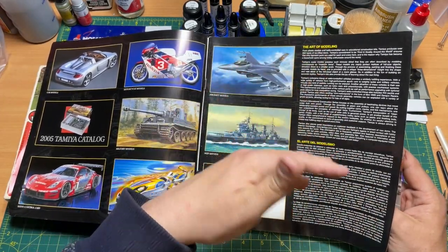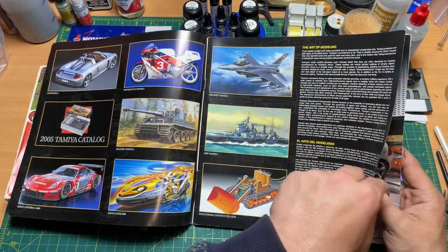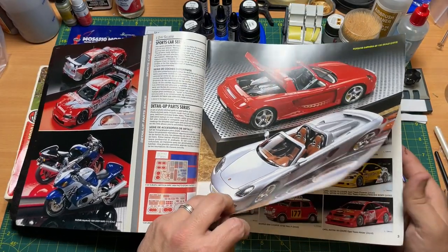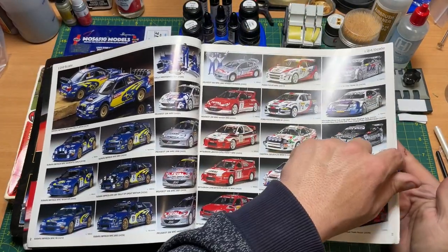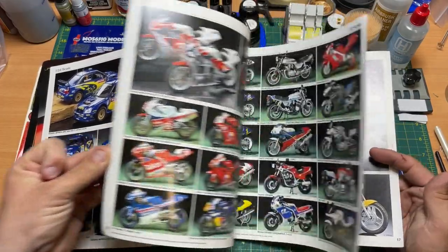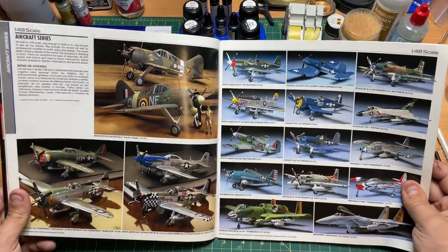And then this catalogue here is in Spanish and in English. So top half English, bottom half Spanish. And then you're basically going through and seeing their models as they are made. So they're photographs of the actual built models. No box art in here. And they always start off with their cars before they move on to their bikes. There's their bikes there. Then they're cracking on and moving on to their aircraft series, 1 to 48. And it's a massive range.